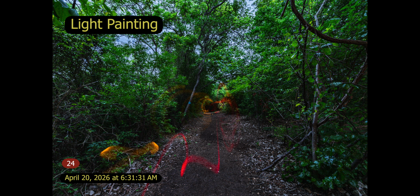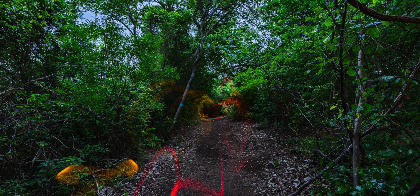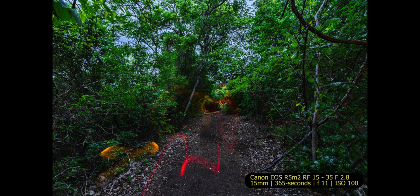And here was just one of my last attempts at doing some light painting. I have the yellow chem light in one hand on an 8-inch piece of fishing line, and the same with the red in the other hand. At 6:30 in the morning, this trail was dark. But when you're doing a 400-500 second exposure, it captures light that I really couldn't see with my eyes. As you can see, it didn't turn out very good at all. You got a little bit at the beginning, then it kind of meshes out, and then it slowly catches again. But 365 seconds, f11.